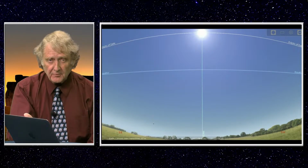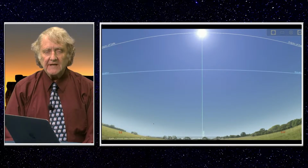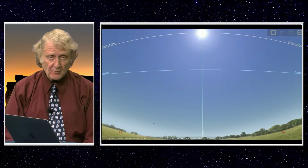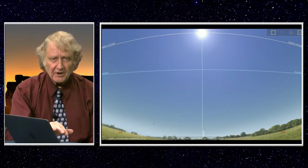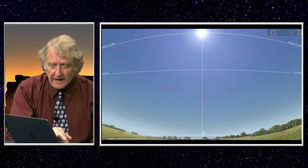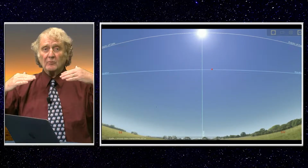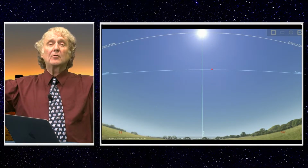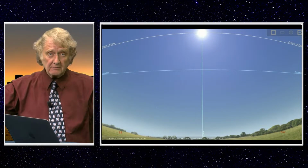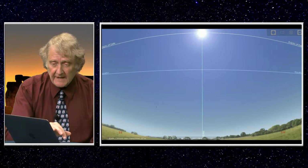So this happens to be the 21st. Remember, the actual moment of the solstice happened at 5:13 in the morning, and this is noon plus or minus. I think it's like a little afternoon. But the point that I just want to bring out is that this line here represents the equator, and that is what would be directly overhead if you were in Ecuador, which the equator runs through. I think Quito, Ecuador, and such.